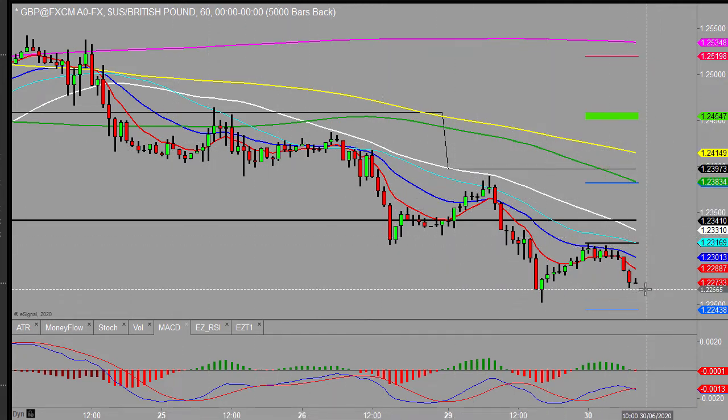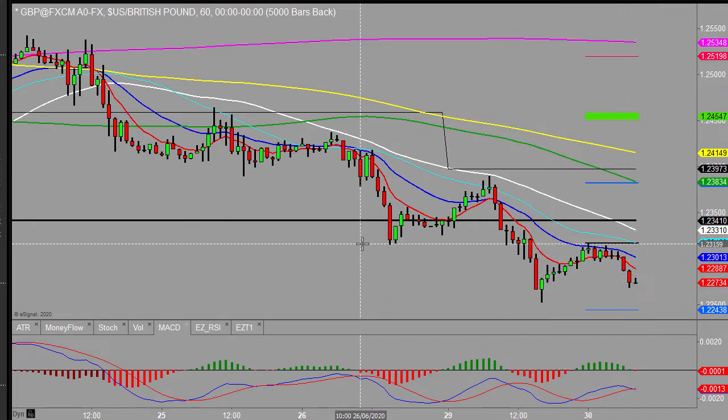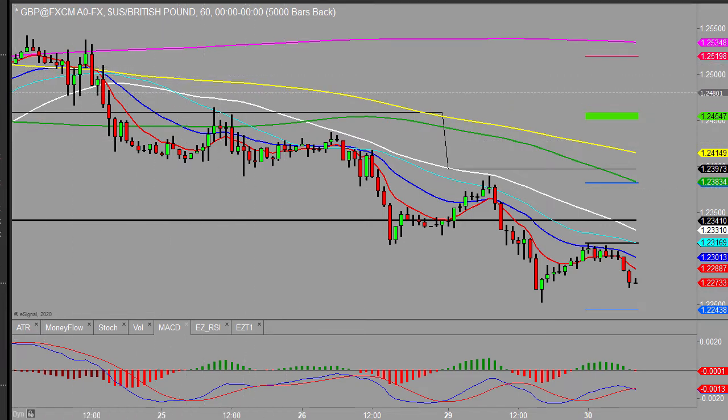I say that, but one thing to watch out for, we do seem to get some weird old price action. We may even pick up a bounce of the pound. It's been going weird, but certainly looking soft at the moment.